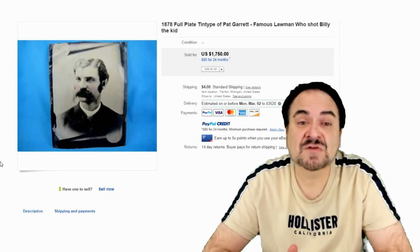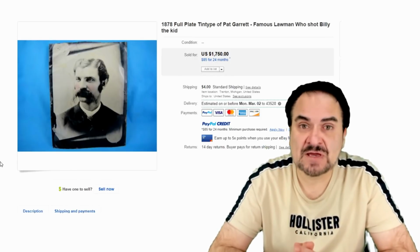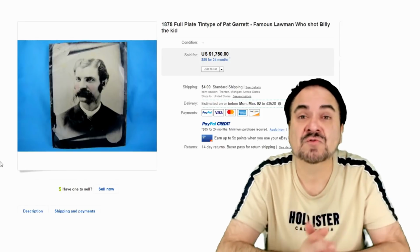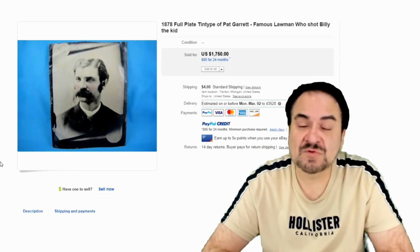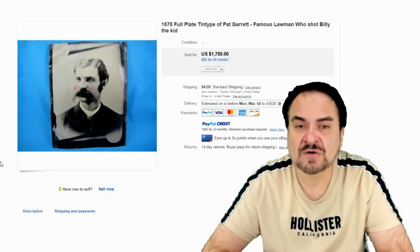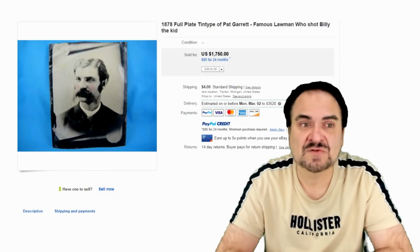Now here's another interesting tintype. This is a full plate, very large one. Now this could be a tintype of another tintype. They could take a picture from another tintype and then produce their own. You can look this one up. This does look indeed to be him. Whether it's an authentic original, it's hard to say. It still went for $1,750. It is vintage for sure.